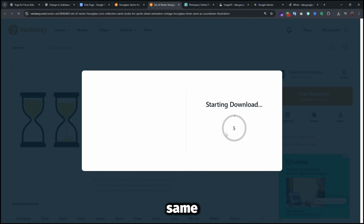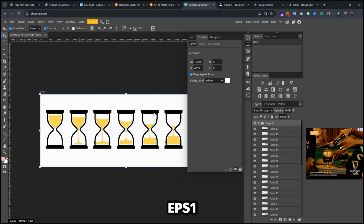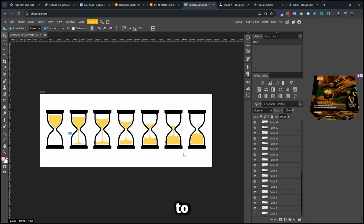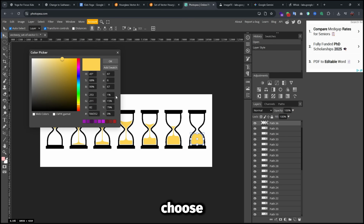It needs to have the same color as the character, so extract the files and then drop the EPS one inside Photopea. As you can see, this one has a folder with a bunch of layers. You can change the color of the hourglass or just the sand. Instead of looking through the layers to find what exactly they correspond to, simply click on the sand and the layer will be selected. Then double-click and choose the color that you want. Repeat this for all the other images.